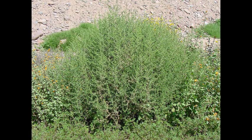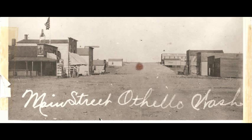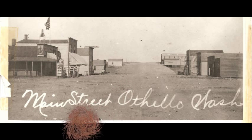Tumbleweeds, or Russian thistle, flourished on ground where bunch grass or wheat had grown. This noxious weed slowly spread west as the drought persisted. Today we see this weed in most of our untended fields in the form of tumbleweeds blowing down the streets of Othello.